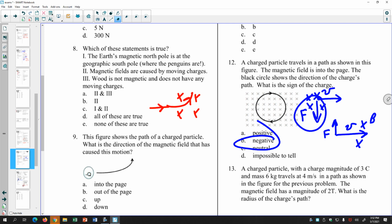Courtney? I was one of the ones that fell into this trap. So what I did is I used the second rule, the one where you put the thumb in and then you spin your hand. How are we going to be able to tell the difference between one of the first right-hand rules and the second one? Okay, yeah, that's a good question.